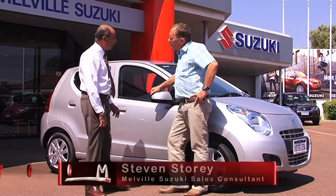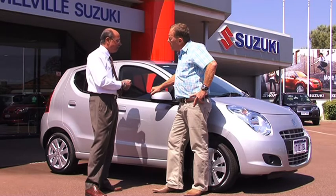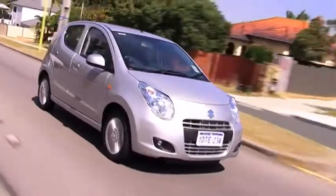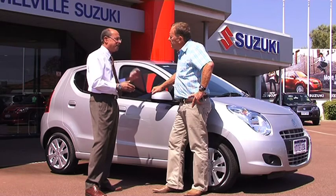It is actually, Ross. It is an extremely inexpensive car to run. It's got tremendous emission controls, very low, similar to a hybrid. But not only that, the fuel economy is stunningly low. Plus, Ross, it's an extremely safe car, and it comes with a 4-star ANCAP safety rating.